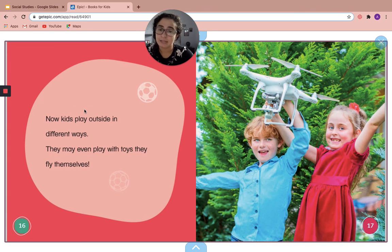Now kids play outside in different ways. They may even play with toys they fly themselves. Whoa, have you ever played with a toy that looks like this?